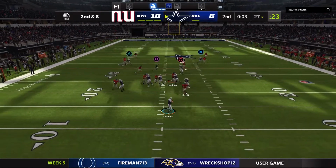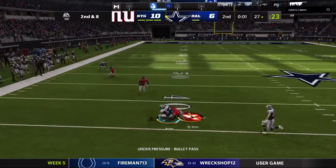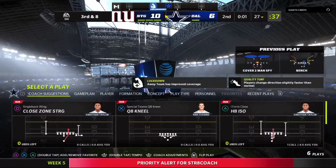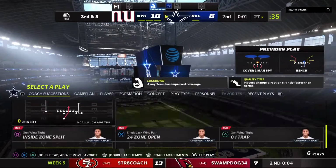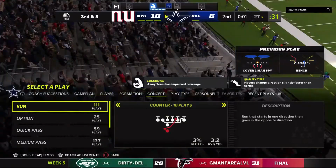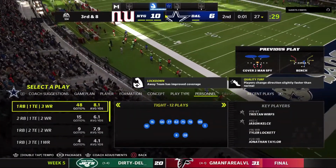Final play of the half, Cousins. And this will be incomplete. 1 second left to go. Fair to say, hasn't been his best game throwing the football, but also not getting a lot of help out there either. Yeah, you nailed it pretty well, you know.